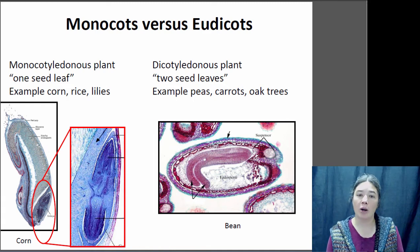The names monocot and eudicot come from the number of embryonic leaves that are present in the seed. A monocot, mono is one, cot, the word for an embryonic leaf, is a cotyledon. So you could call a monocot a monocotyledonous plant, but it's easier to say monocot. So what that monocot means is one embryonic leaf. Okay, so that's one way to tell.